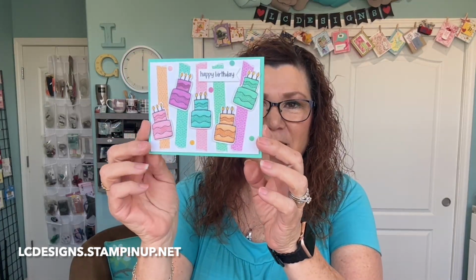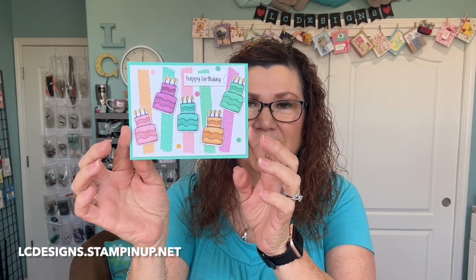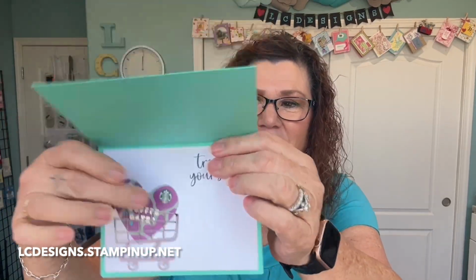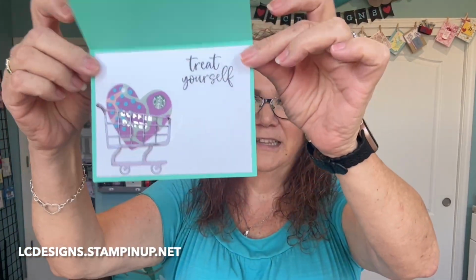Being a Stampin' Up! Demonstrator, we get to order our stuff before anyone else. So I have a lot to share with you, and we're going to be making this card today. This is one of my favorite bundles. It's called Attention Shoppers. I love to shop, and look how cute the little shopping cart is, and I put a gift card in it. So we will be making that, and I will show you some of the projects.